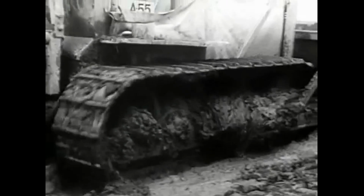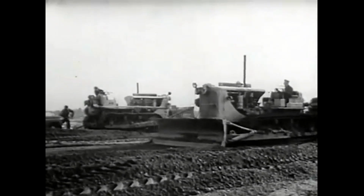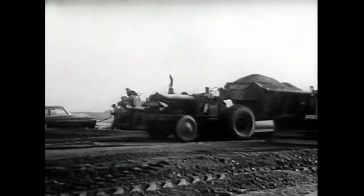A corps of bulldozers and earth-moving equipment went into action, and the building of the new steel mill began.